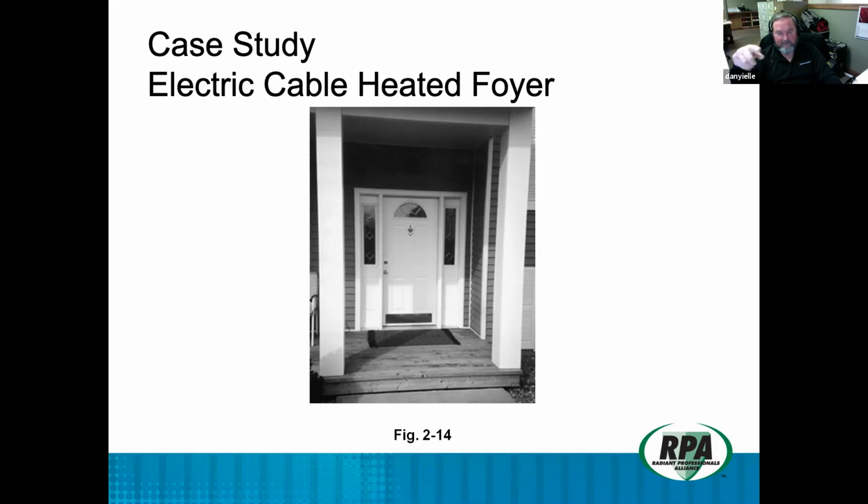Towel warmers are something that I didn't really get into here a lot. It's kind of a vanity type of installation, but everybody that has a towel warmer that we have as customers loves it. They rave about it.